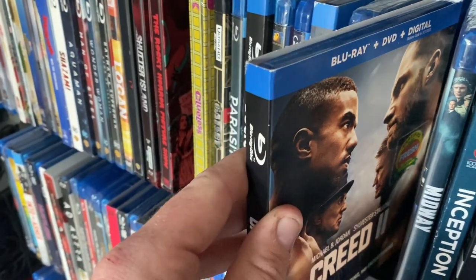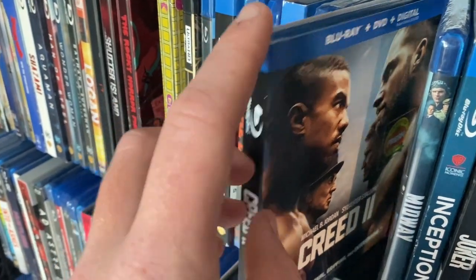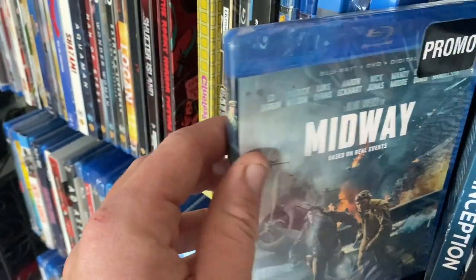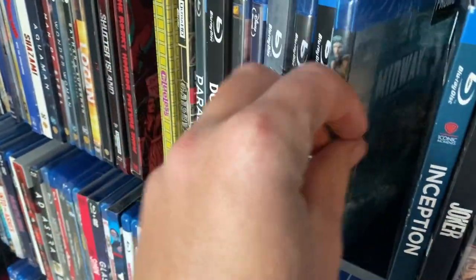Creed 2, a great sequel. I like it more than the other Creed movies. Fun fact, I have not seen any Rocky movie. Gotta change that one. Then we got Midway. I honestly don't know why I bought it. It's because it was super cheap on Black Friday last year, but I got it.